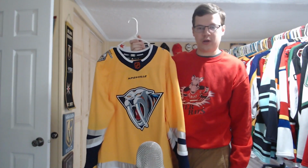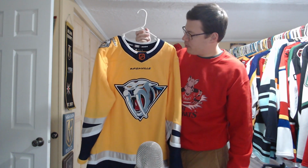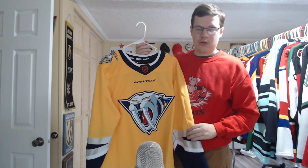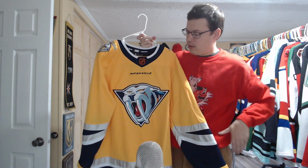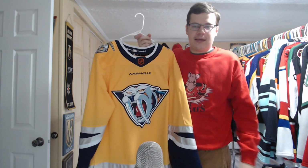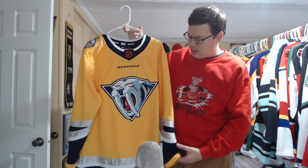This is the Reverse Retro 2.0 for Nashville, so Nashville's off the board now as well. This is coming in at number 43. So this is throwing back, obviously, to their mustard cat design. They've even got the Nashville word mark there as well. I like this jersey more than their current home design. I do like this logo. But other than that, I don't generally like Nashville jerseys, which is why this one gets dragged down a little bit.